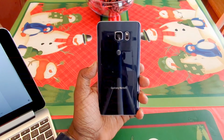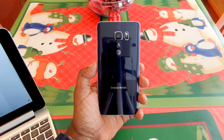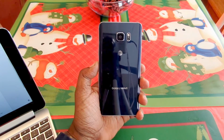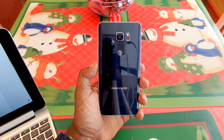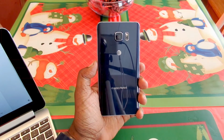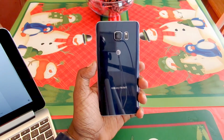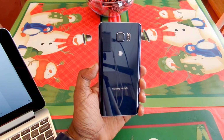And I want to talk about the Samsung Galaxy Note 5 in late 2016. Tell you my impressions of using this phone in 2016. Now, let me tell you first how I got this phone, or ended up buying this phone.